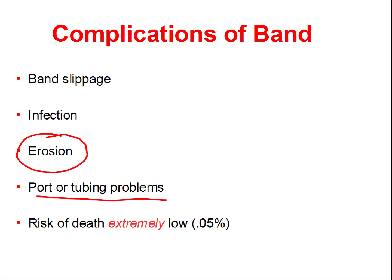Problems with the access port or the tubing, like a kink or a crack or a leak, are very minor and very rare, and the risk of death from a gastric band is extremely low. It's around 0.05%.